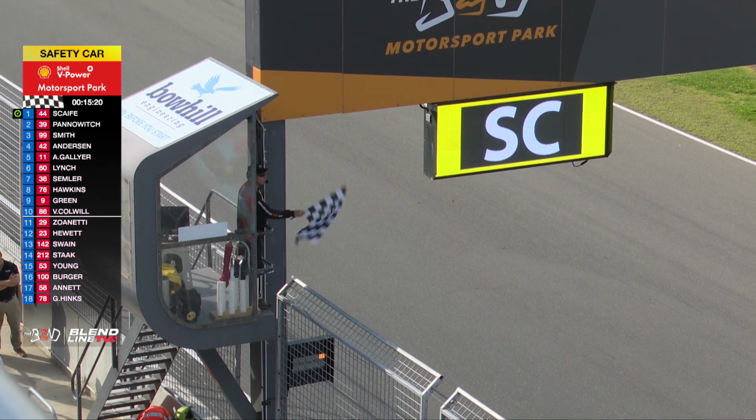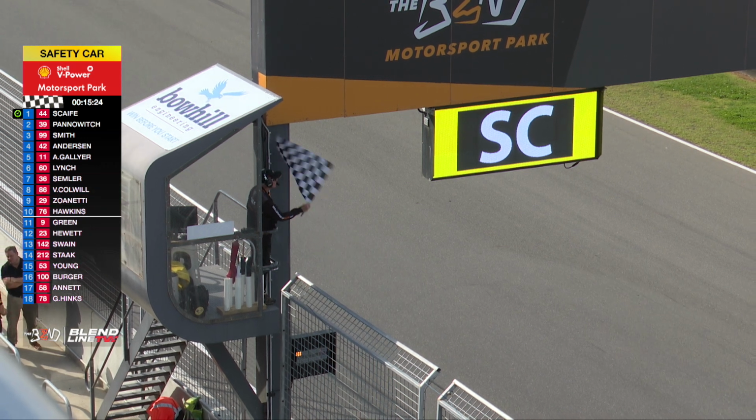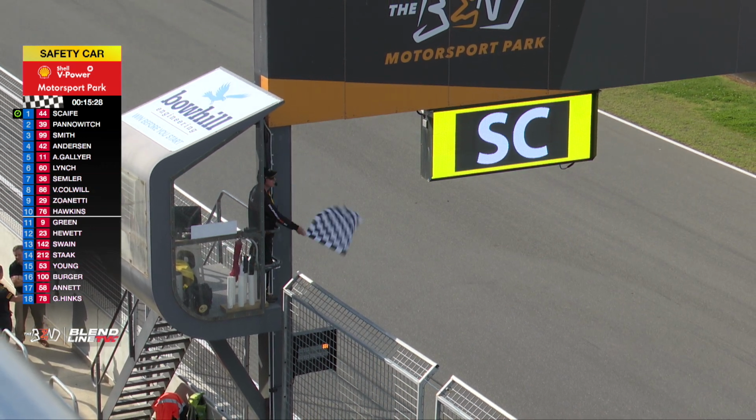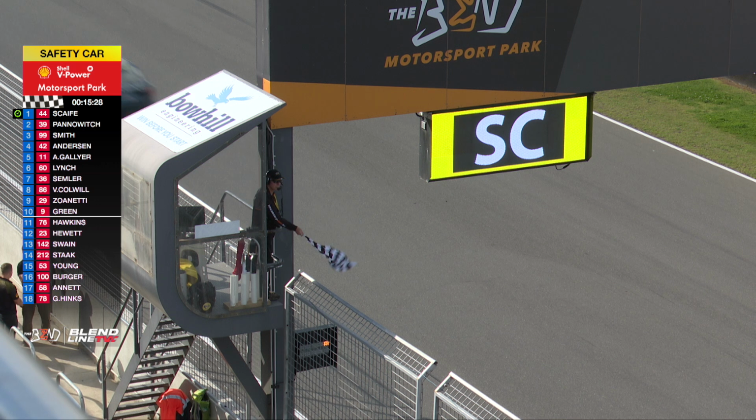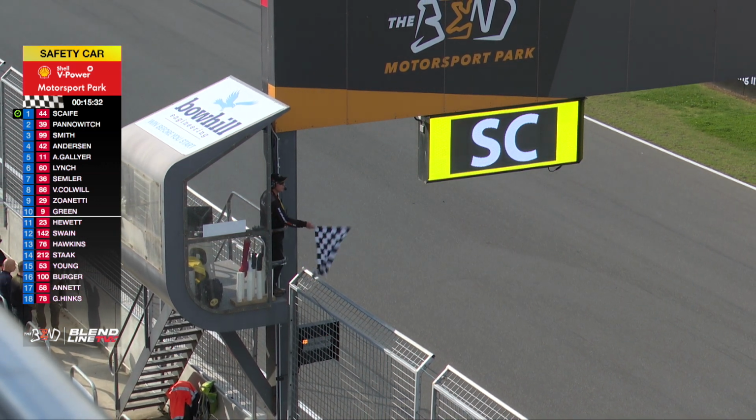Checker flags waving away down there. Just the medical crew heading down to turn 1. That's of course compulsory, to head down there and make sure that the driver is okay. And that incident has happened down at turn 1.